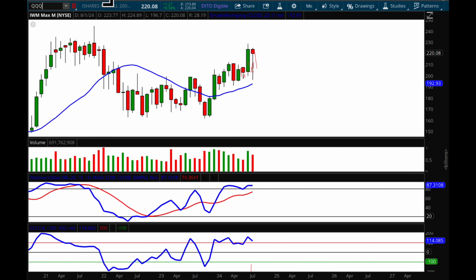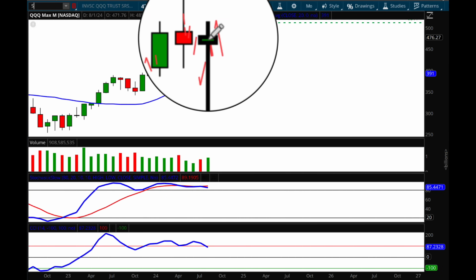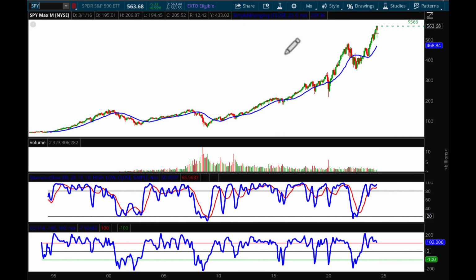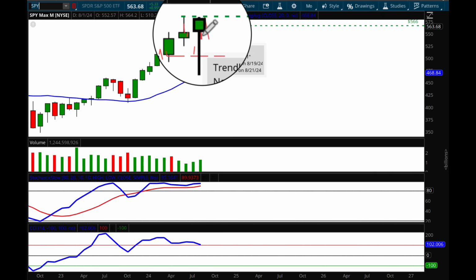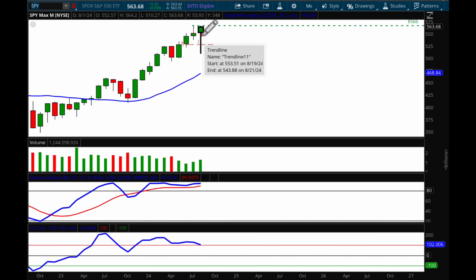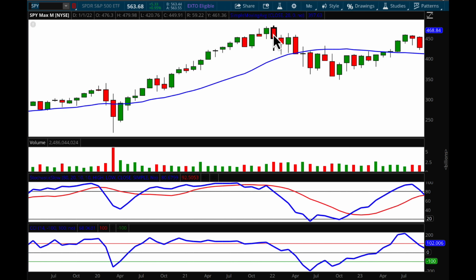We look at the Qs. What do we have? We have another hanging man, and of course SPY is following suit with another hanging man. It is not that common for us to see those types of candles right across the board. If you look back here, when we had this hanging man right there, that was at the end of August, beginning of September. There was a hanging man where the markets pulled back. If you look back here, this again was a hanging man right at the top.